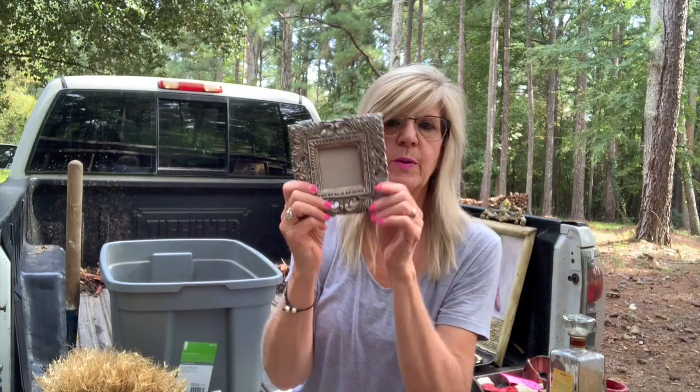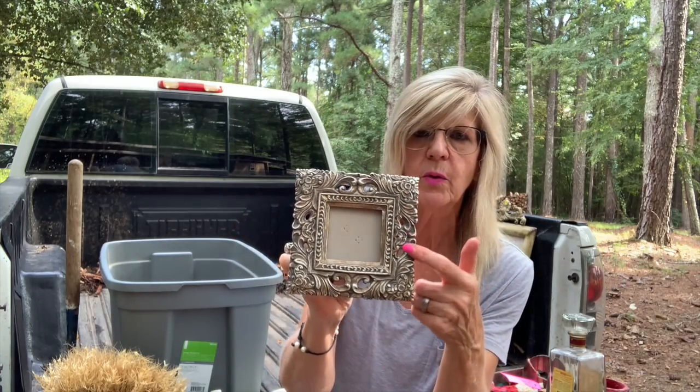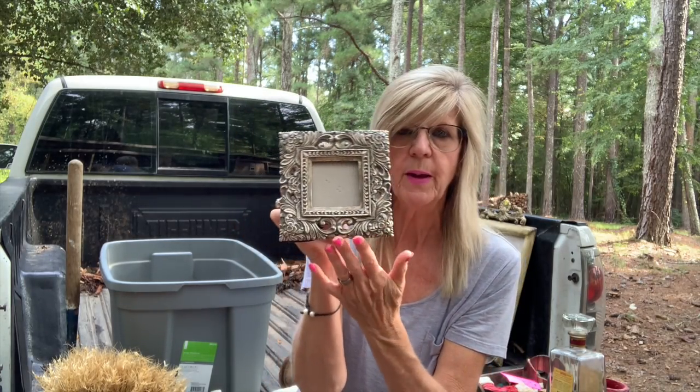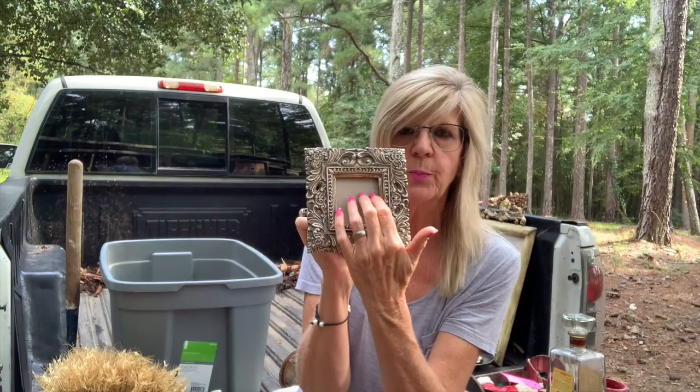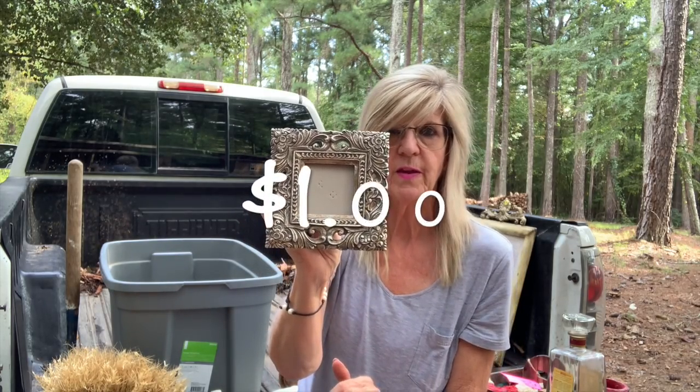Y'all know I love picture frames, and it's hard for me to pass up any size picture frame, but this one was so cute. It has great little ornate detail on it. We can paint this, put maybe some kind of little picture in it. So I think I paid 50 cents or maybe $1 for this.